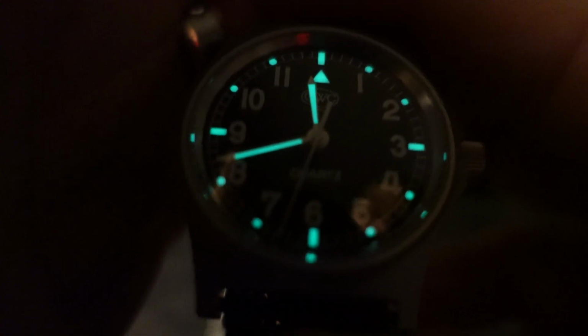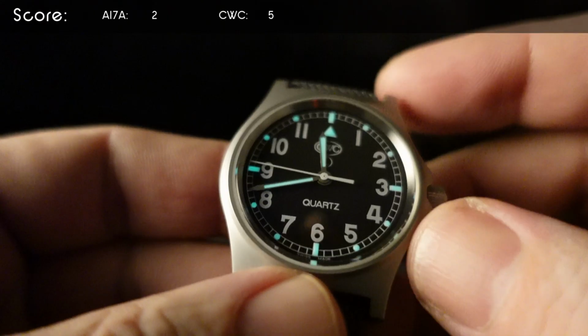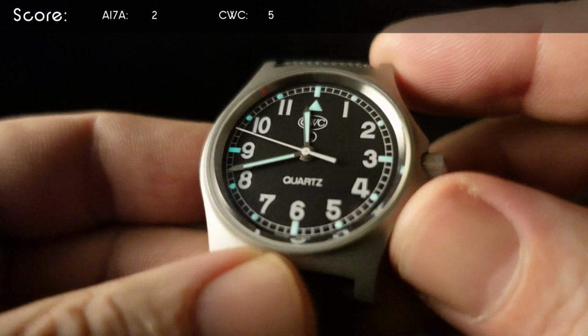This is the kind of lume that you notice when you walk into a dim room. Even if you weren't outside, but you're walking into a room that's dimmer than the one you're leaving, you notice it. So I'm going to give this lume a 5 out of 5.